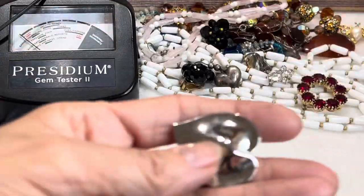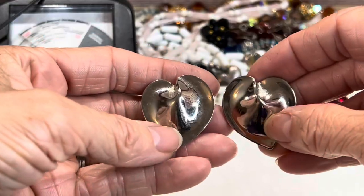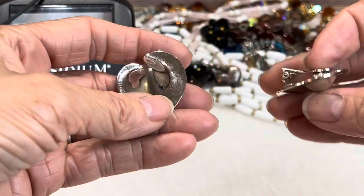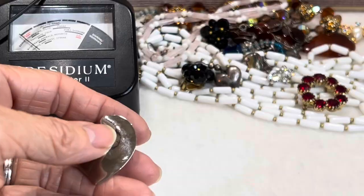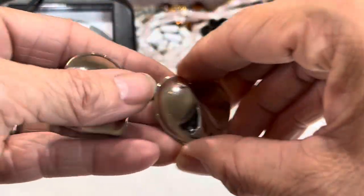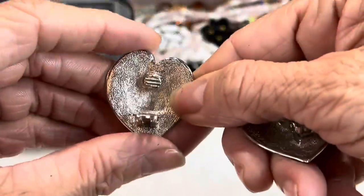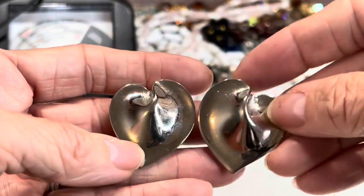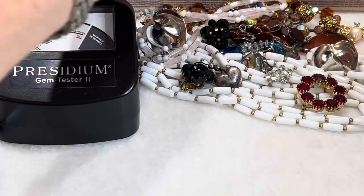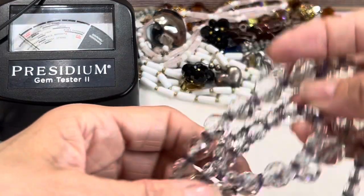Okay. A very vintage pair of statement heart, sort of puffy heart earrings. They are not sterling silver. They are about 1.25 inches long, so they're not small. And as you see here, here's the clasp on the back. I didn't find a brand, and I did do a Google Lens search on it and couldn't find the exact ones, but I just thought those were fun. So I got those.